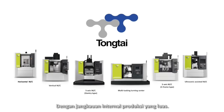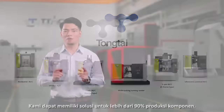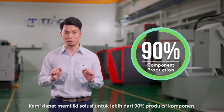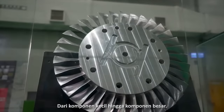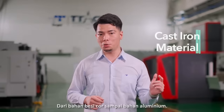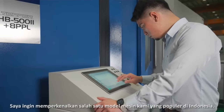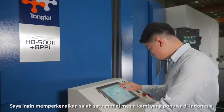Thanks to our wide range of productions, we can have solutions for over 90% of component production, from small component to large component, from casting iron material to aluminum material. Now, I would like to introduce you one of our most popular machine model in Indonesia.